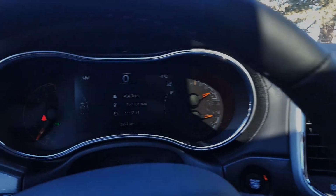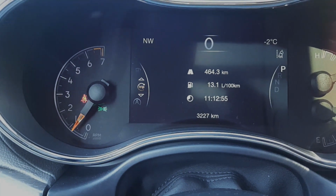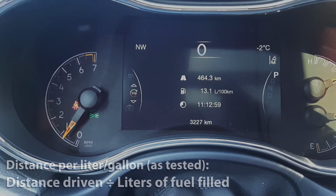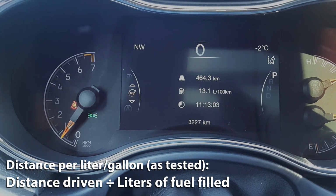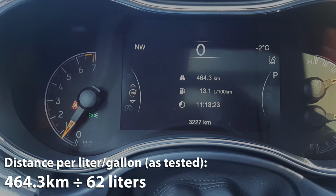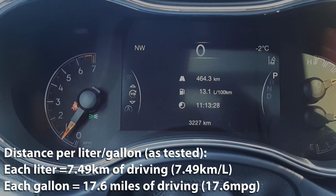As you just saw, we spent $75.07 to fill up 62 liters of fuel at a fuel cost of $1.209 per liter. What we're going to do now is we'll calculate our kilometers per liter number. And how we're going to do that is we'll take the 464.3 kilometers that we've driven so far and divide that by the 62 liters of fuel that we filled up. So 464.3 kilometers divided by 62 liters gives us 7.49 kilometers per liter.